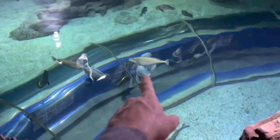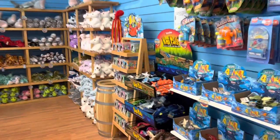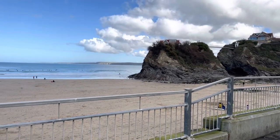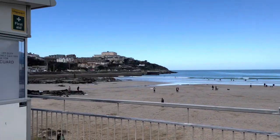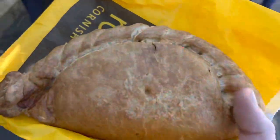Tall fish that is down there. He'll bite something for sure. Always does. Look, if you're ever down here, Blue Reef, Newquay. Happy days. And that's the biggest pasty I can find. Check that out, boy.